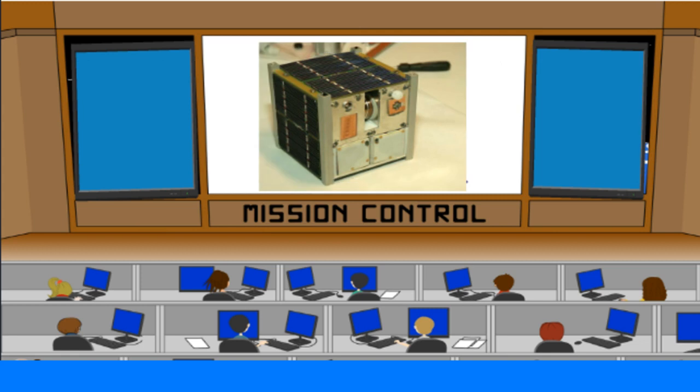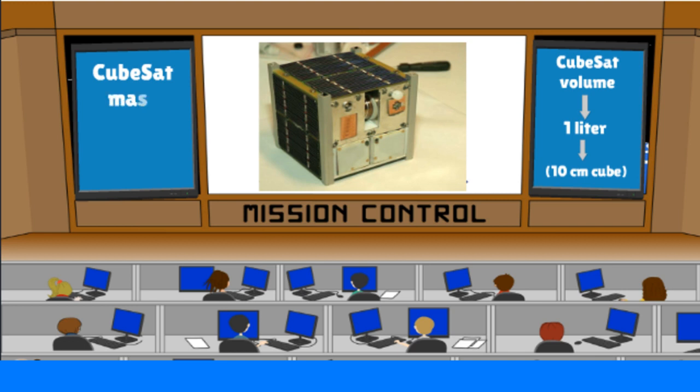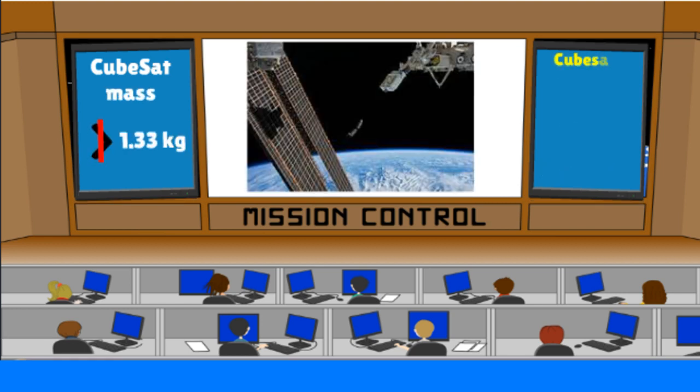CubeSat. A CubeSat is a type of miniaturized satellite for space research that usually has a volume of exactly 1 liter, or 10 centimeter cube, and has a mass of no more than 1.33 kilograms. CubeSats typically use commercial off-the-shelf components for their electronics.